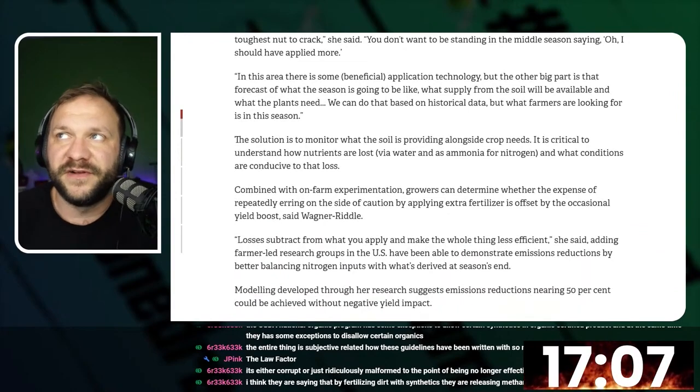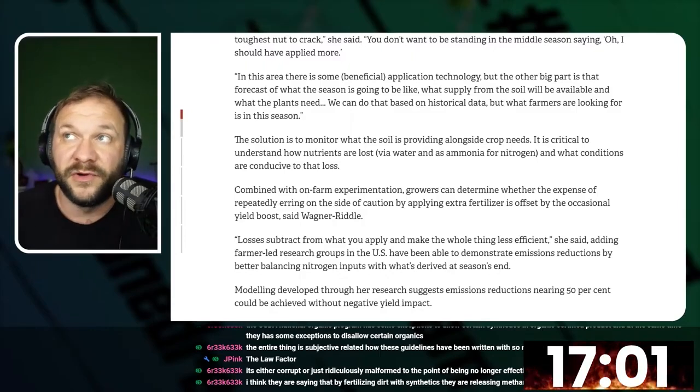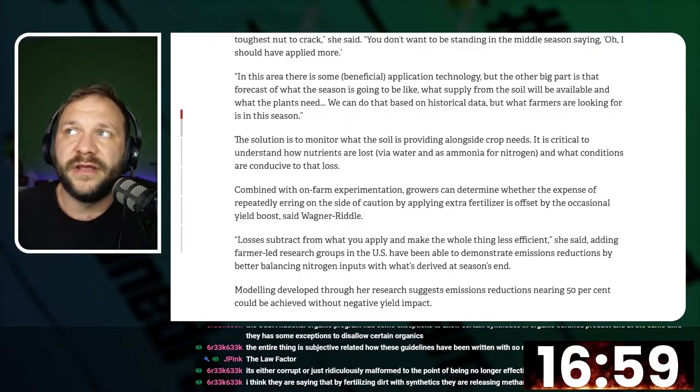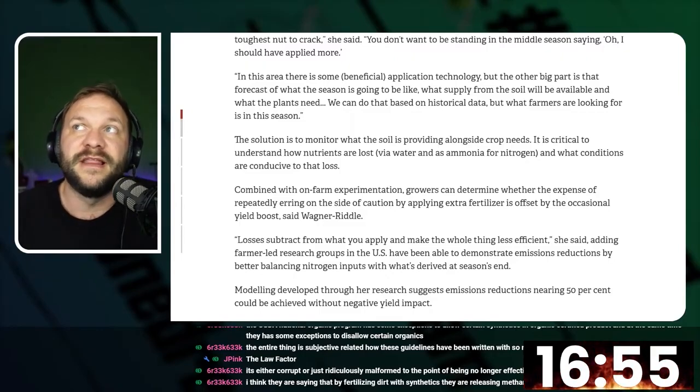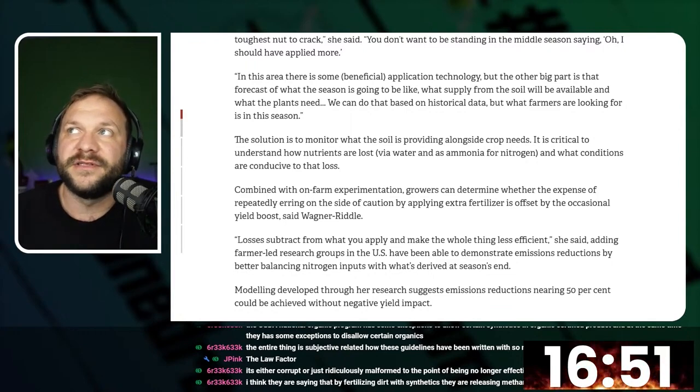In this area, there is some beneficial application technology, but the other big part is that forecast of what the season is going to be like, what supply from the soil will be available, and what the plants need. We can do that based on historical data, but what farmers are looking for is this season. The solution to monitor soils providing alongside crop needs.